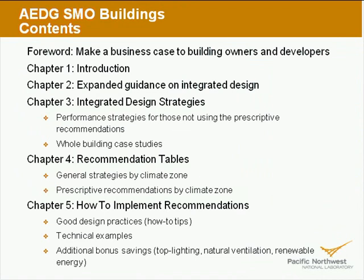The next chapter is the expanded guidance on integrated design. Chapter 3 really focused on integrated design strategies. This is really focused on the performance strategies for those designers who don't want to use the prescriptive table recommendations as in Chapter 4. And we have several whole building case studies in this chapter as well. Chapter 4 is the recommendation tables by climate locations. We have general strategies by different climate zones, and we have prescriptive recommendations by specific climate location as well to cover all the components of the building design.